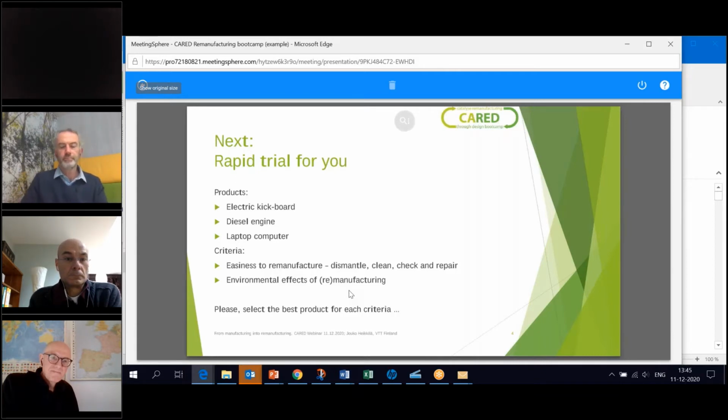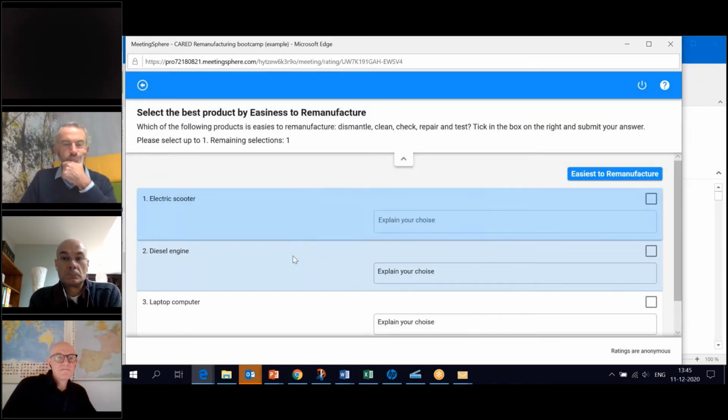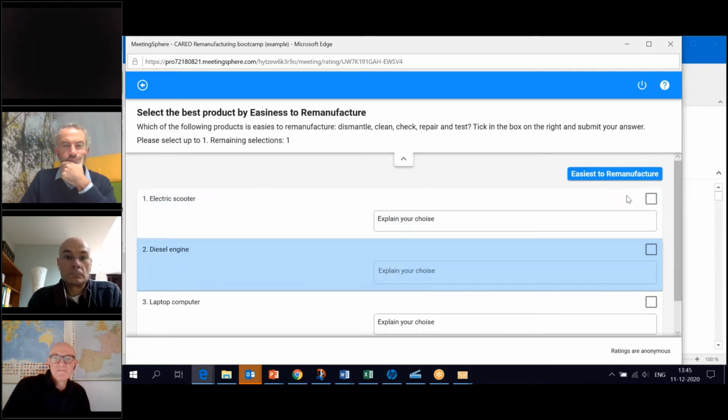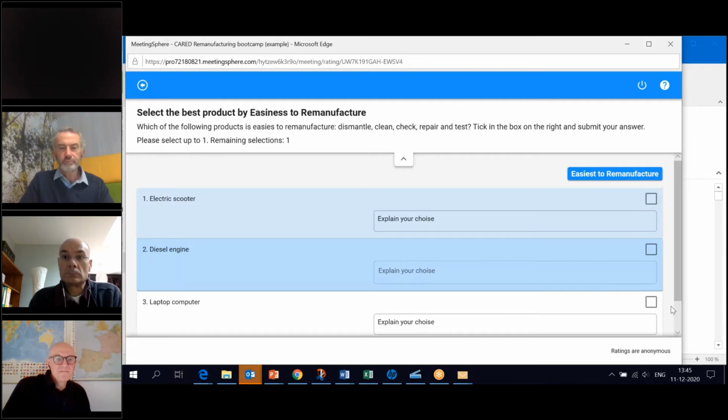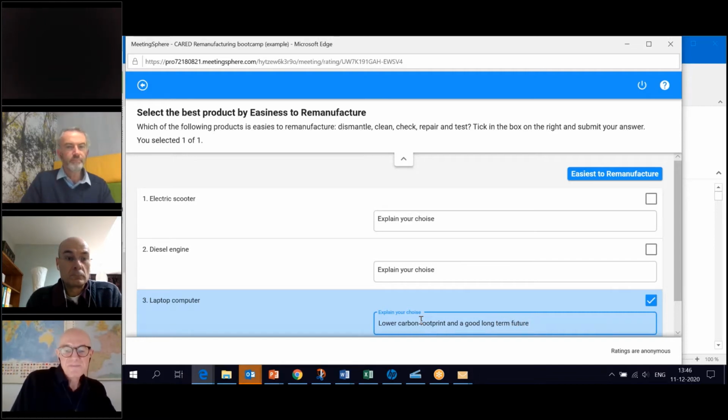So now I'm moving to another page so that you can now give your answers to this question. The first question is that you should select the best of these products related to easiness of remanufacturing: dismantling, cleaning, checking, repairing. Just click the box on the right, and if you want, you could also explain why you think this is best in your opinion. I give you a minute to do this. Don't think too much, because this is not testing your knowledge. It's just testing this approach and giving you an experience of it.